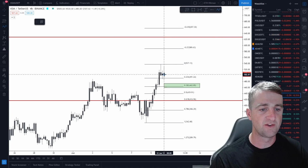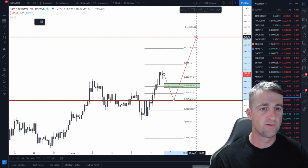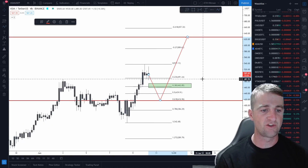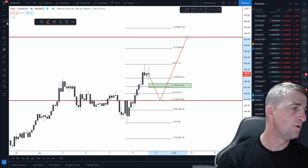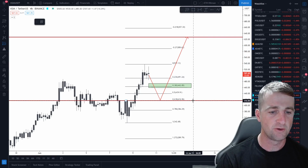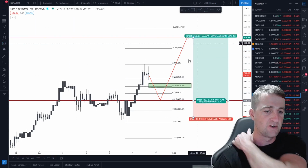And then we're looking for a potential move like this, either to this 382 level or to that 618 level here. And then we're looking to target those all-time highs up at 628. So that is a potential setup there. If we do get a pullback, you could even potentially look at setting a long trade up, because I think the market's coming around now, it's looking like the markets have made a recovery and made that bounce back.